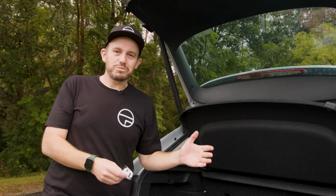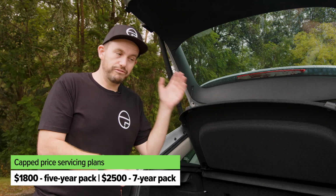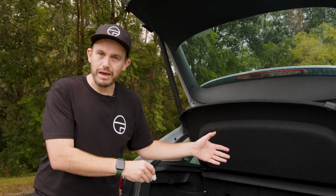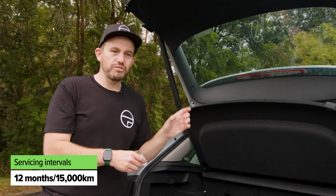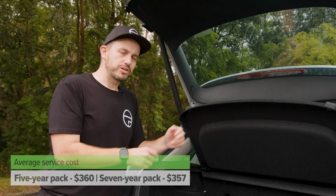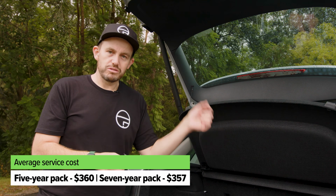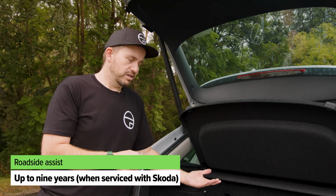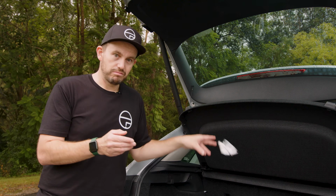There's also the option of a 7-year cap price servicing plan and a 5-year cap price servicing plan. They're prepay plans, so you have to pay ahead of time, but the average cost over those periods of duration is actually pretty impressive for a European small SUV. There's also roadside assist included. You'll see how long on your screen too. So the ownership aspect is pretty well taken care of when it comes to the Kamiq.